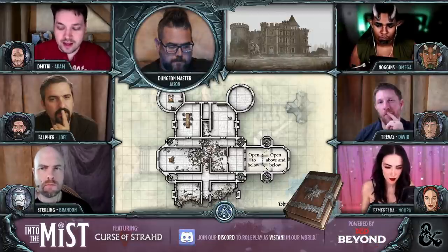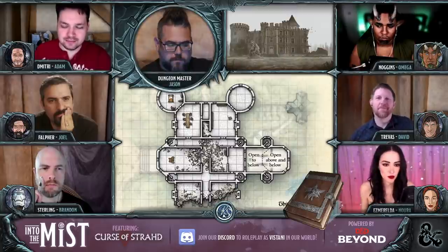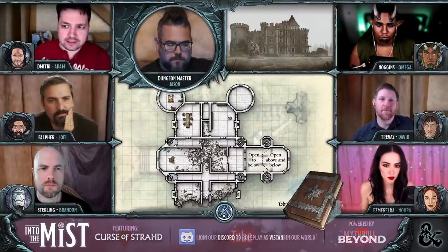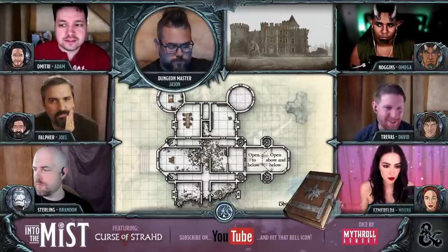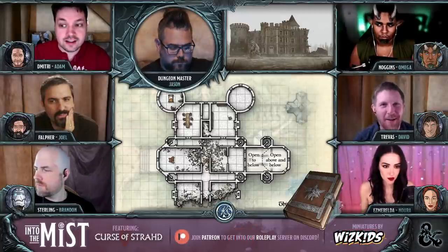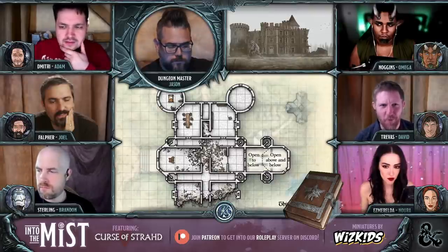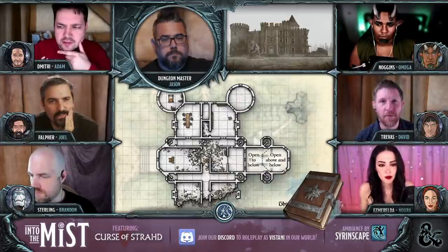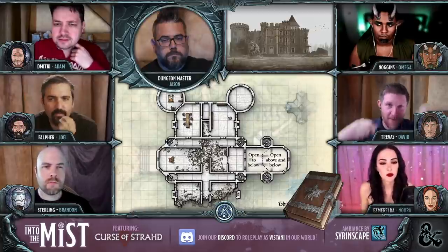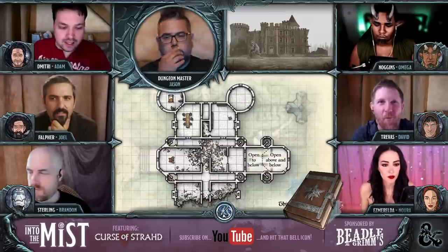I'm gonna walk up to Travas, and I'll say, "The amulet, give it to me, son." Okay. And he starts to take it off. Why am I giving this one to you? Well, this is the first amulet we've encountered, and I'd like to take a closer look at it. Okay, you can see it, and he hands it to Dimitri. Okay, Dimitri, give me a Religion check.